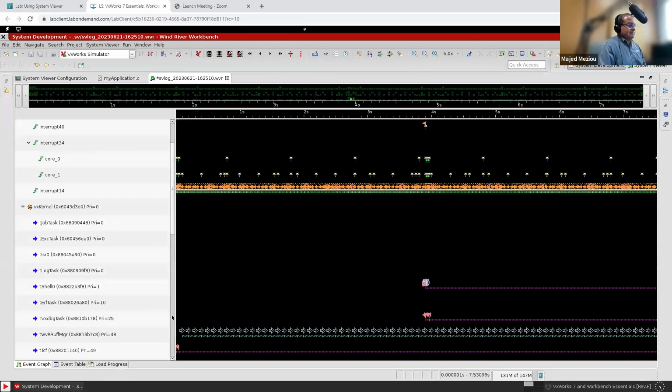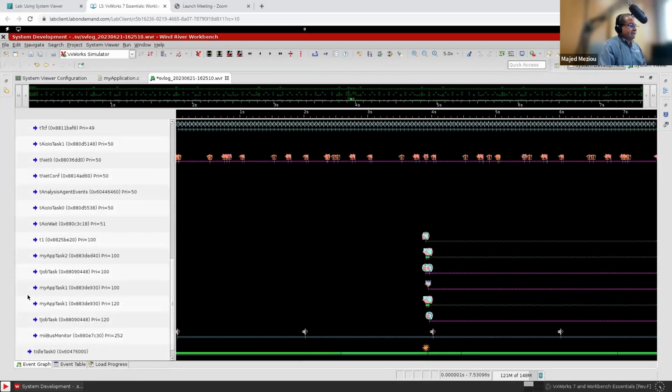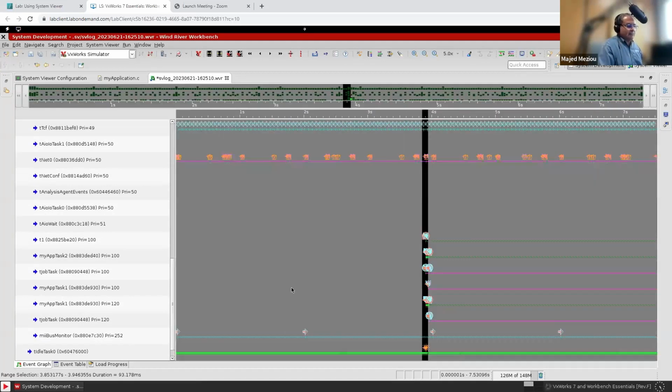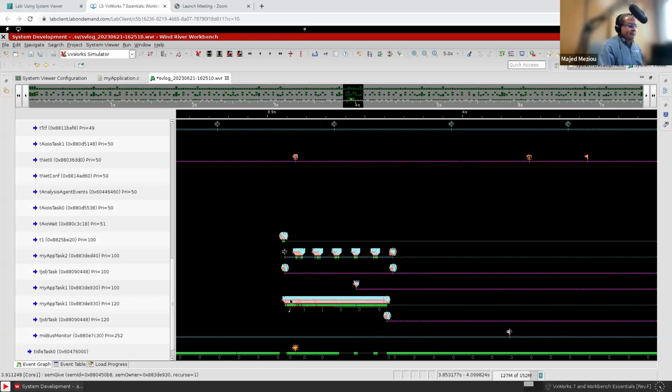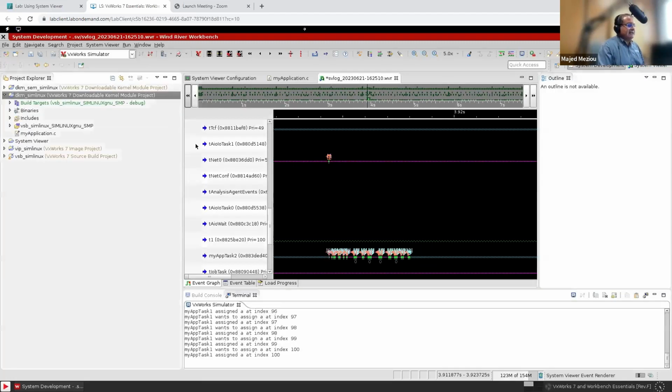My two application tasks are available over there. Here they are. Application task 2 and application task 1. Here there is a priority inheritance. It would be long to explain what it is. But here we go. We can see, after zooming in, the interactions between the two tasks. Okay. And using System Viewer, you can identify that there is a race condition between those two tasks. Okay. So let's move on, and let's solve the problem, basically.